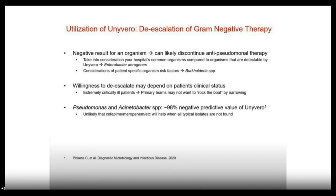But generally speaking, for what mostly you're going to see in an ICU, this can be very helpful by knowing that a common gram-negative is not causing infection. The other consideration to take into account is that some patients have very obviously patient-specific factors that accompany them. So patients with cystic fibrosis or severe bronchiectasis may sometimes harbor something like Burkholderia, which is not identified by Unyvero. But if Unyvero is negative and that patient has a history of Burkholderia, you're probably not going to de-escalate in that setting. That's overall probably a significant minority of patients that will have something like this going on in the ICU, so this can still be useful. You just always have to keep those patient-specific factors in mind.